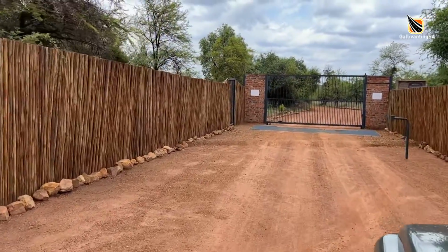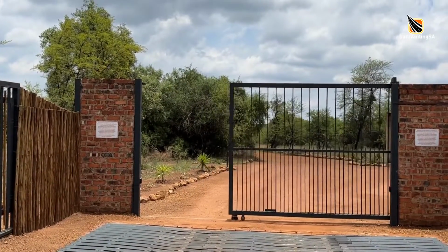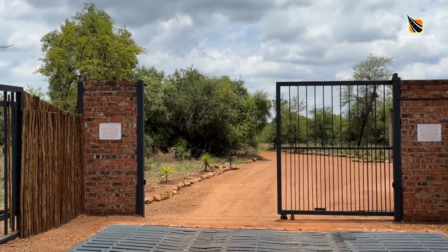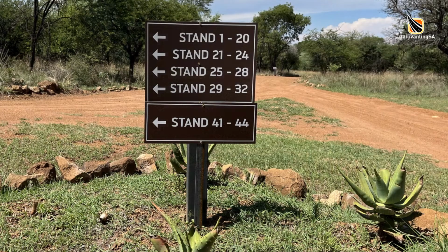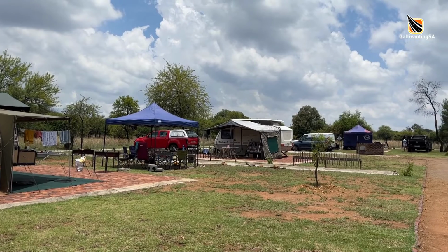Once at the gate, you'll need to enter a code and the large security gate will open. The entire property is fenced and campers we spoke to felt safe and secure. All of the internal roads are gravel, but well signposted. There are 2 distinct camping sites on offer.